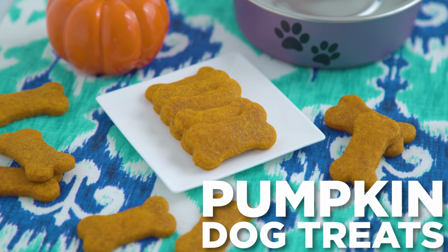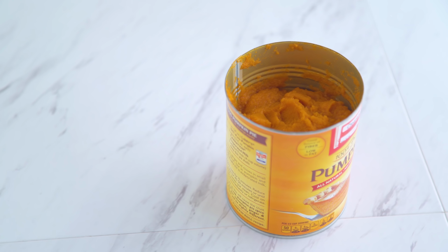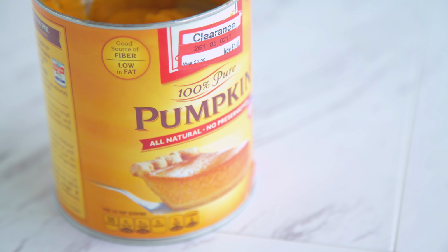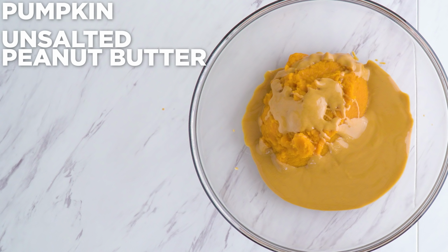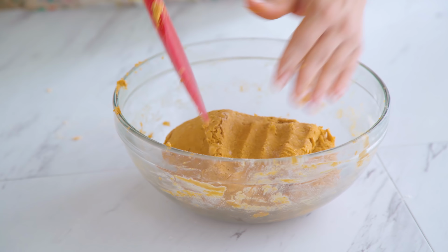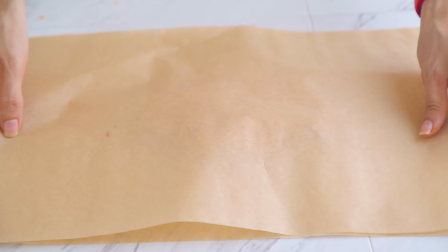Pumpkin dog treats. Another seasonal ingredient I always seem to have left over this time of year is canned pumpkin. I love to use extra to make dog treats for my sweet pup. Simply combine canned pumpkin, natural unsalted peanut butter, and whole wheat or oat flour into a dough. Add the flour gradually. Roll it out between parchment and cut it out into your desired shapes.